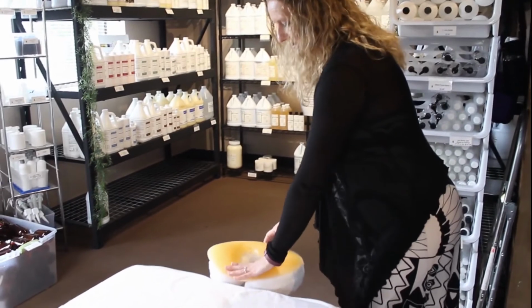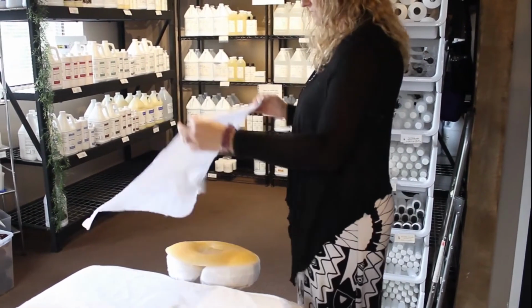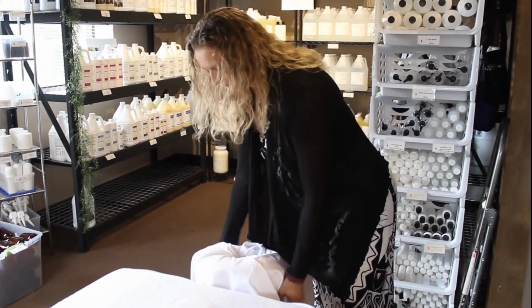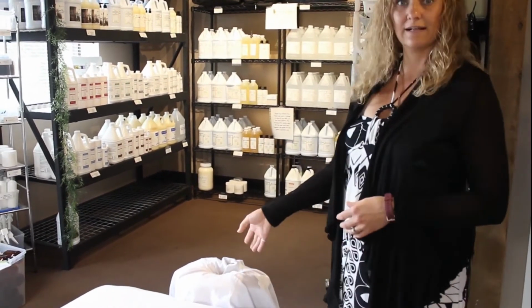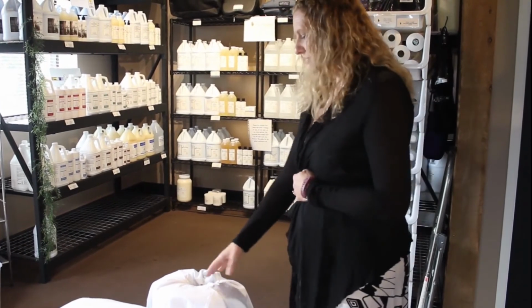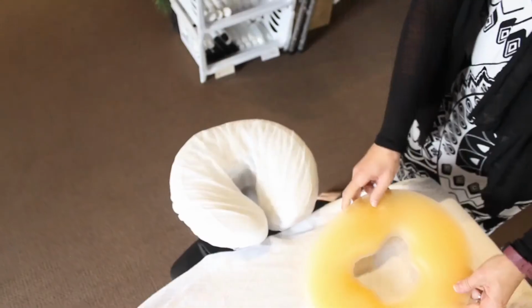So you'd stick it on, and there is an actual special holder cover for it. It's a face hole cover, and then that would just go over top, and you just fold it all down and make it pretty, obviously. But that would basically keep it sanitary and clean for the client, and a little bit softer so your face isn't sticking to it. But it's going to give them that cushion and prevent them from having that pain or that bar going across their chin.